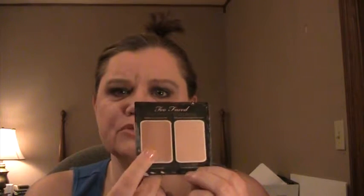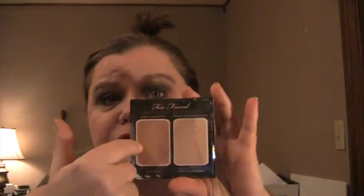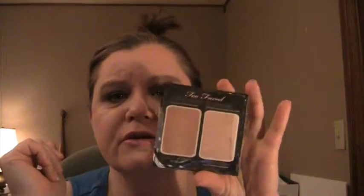This was not the milk chocolate. This was the regular chocolate. And this 16-hour bronzer is lighter. Look at my skin. Look at my neck. I tried both of these, and I divided it into four. Basically, I got 4 days out of each pad of powder, all over bronzer.